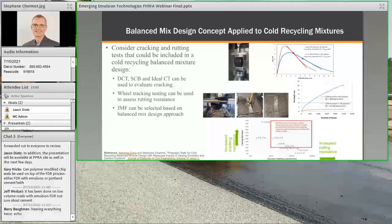There are different cracking tests that can be used, and as far as rutting resistance, there are also wheel tracking tests that can be used. Once you run different options, trying different emulsion contents and different additive levels, you can map them, and that's the picture. I'm sorry, it's a little small at the bottom of the slide. You put your rutting resistance on one axis and the cracking resistance on the other axis, and try to find out where the sweet spot is. So are you better off with a low emulsion content, or if I put more emulsion, how much impact does that have on my rutting resistance?